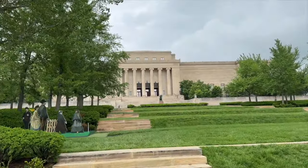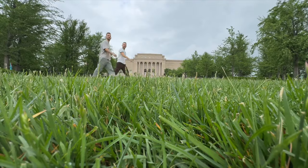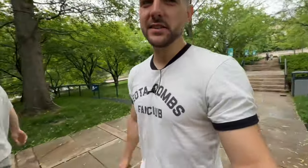Look at this. This is right near the Truitt. It's the Nelson Atkins Art Museum. Okay, you want to go down to the Plaza? Yeah, let's do it. The Plaza. We just had to stop in for a quick stroll.